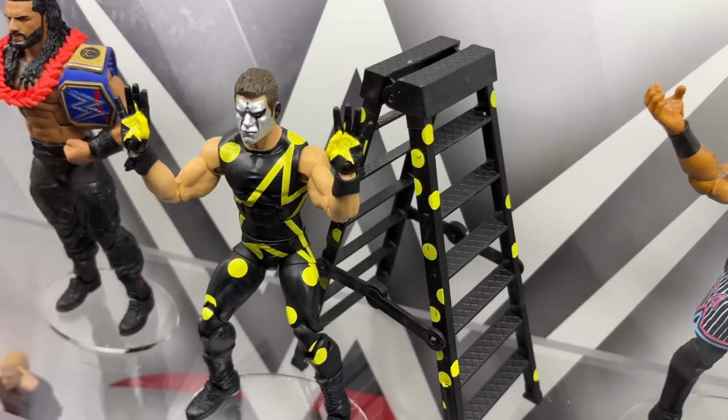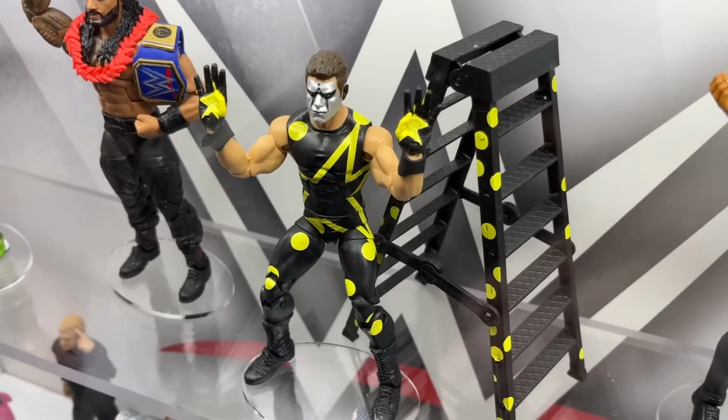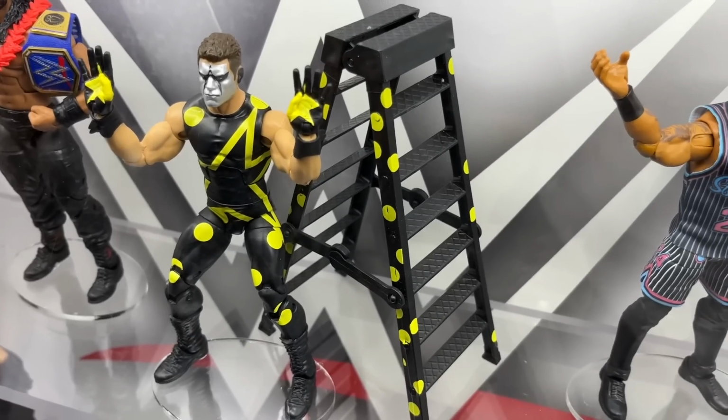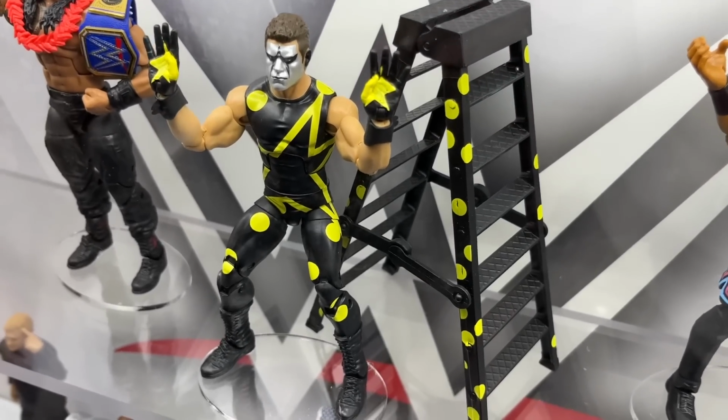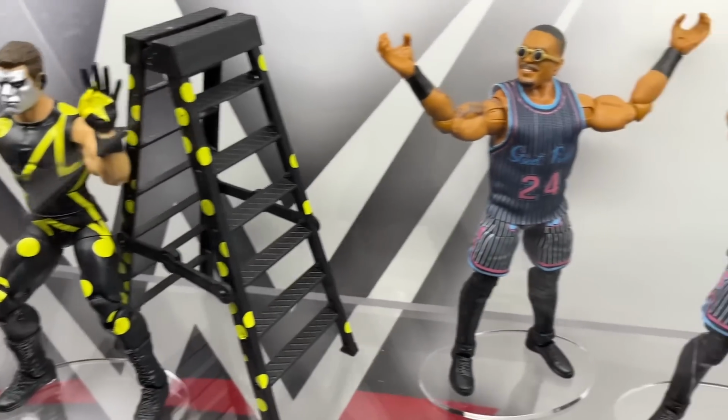Again, WrestleMania 32 gear, a figure we've been waiting on. As soon as we knew the Elite 103 Stardust was coming, we talked about it being the WrestleMania 32 gear. And it looks perfect here. The ladder was a perfect accessory. Beautiful formula. Stardust, Cody looks beautiful. These three right here complete the set.